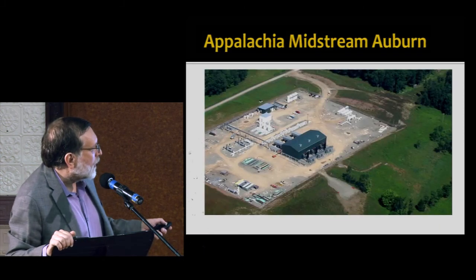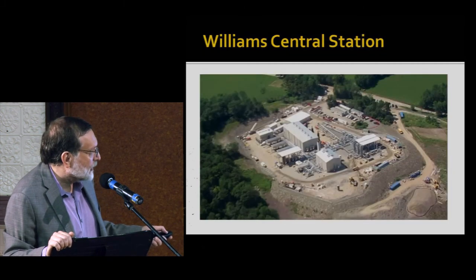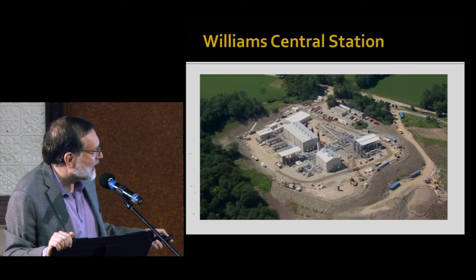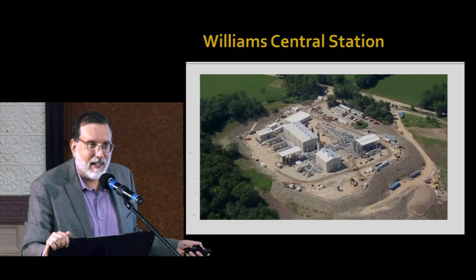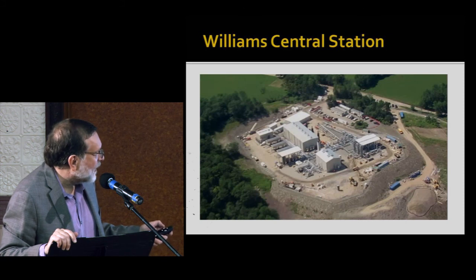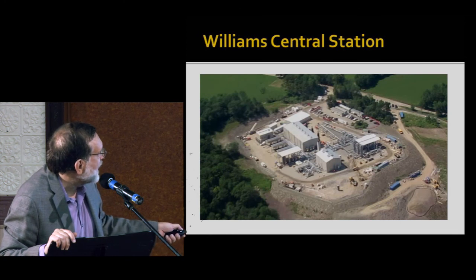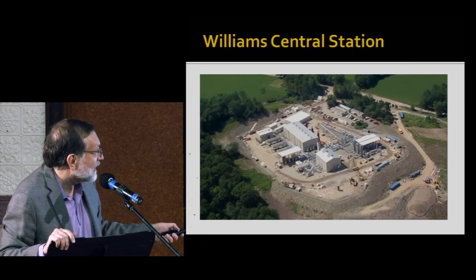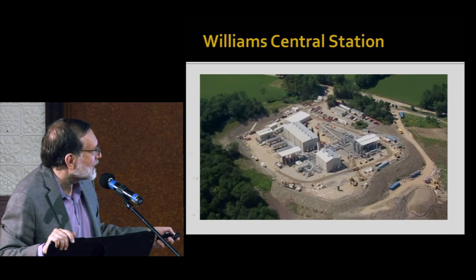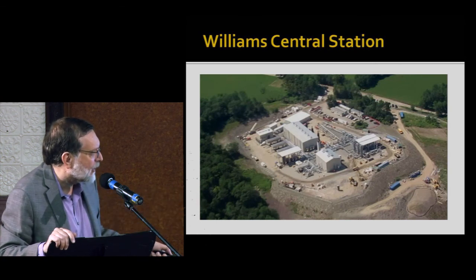There's a smaller one. This is Auburn, Susquehanna County. There's the Williams Central Station. This one, believe it or not, in horsepower is about the same size as the one proposed for your area. It's hard to get a sense of scale, but those are people right there, and I think that is a truck. So this is a really big honking facility. I think the total size of the site is 50 acres. I'm not sure it's totally populated right there; that looks like about 30 acres.